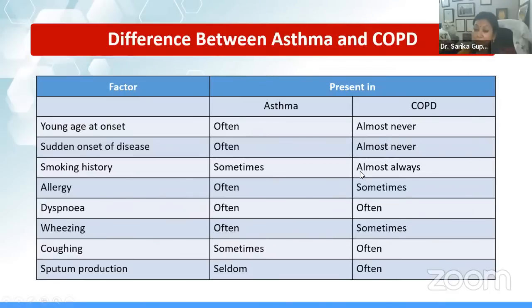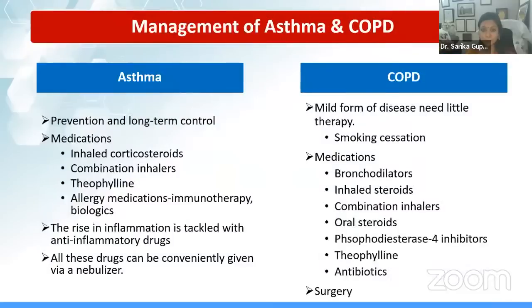Here, the smoking history is almost always present. Allergy, sometimes. Dyspnea, definitely breathing difficulty is going to happen. Wheezing here is not as prominent a sign as in asthma, but coughing and sputum production are more in COPD. So you can differentiate COPD from asthma. Asthma patients will be more of a pediatric population, COPD always in adults. In COPD, there will be breathing difficulty along with cough and sputum production, while in asthma, breathing difficulty will be associated with wheezing, not with cough or sputum production.